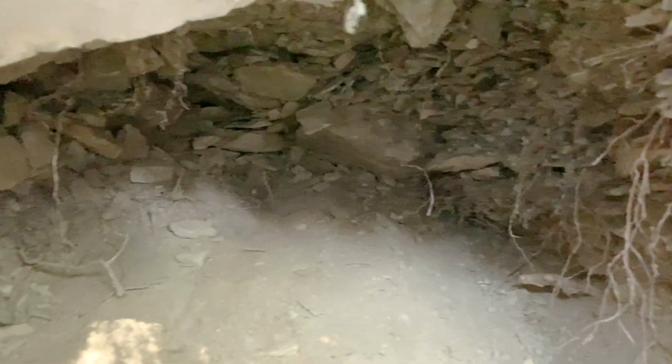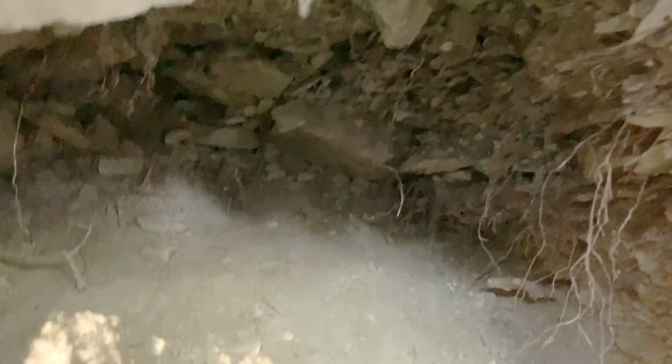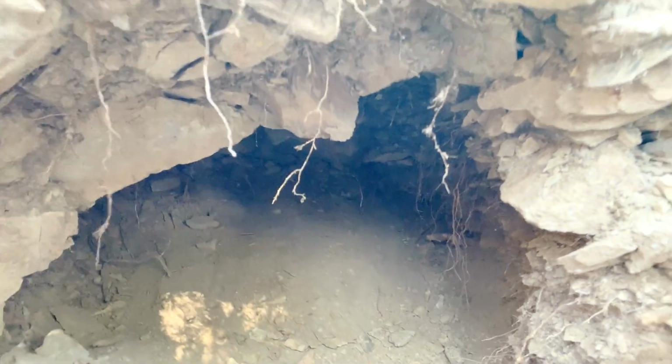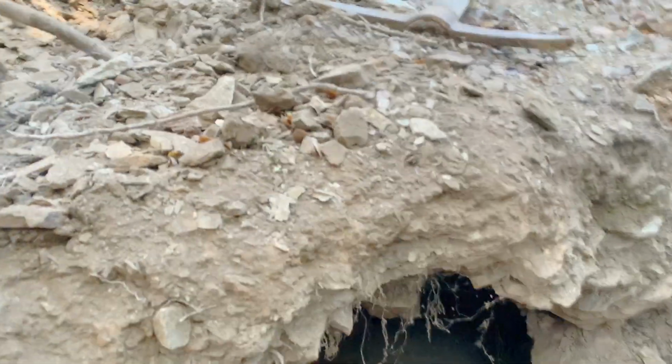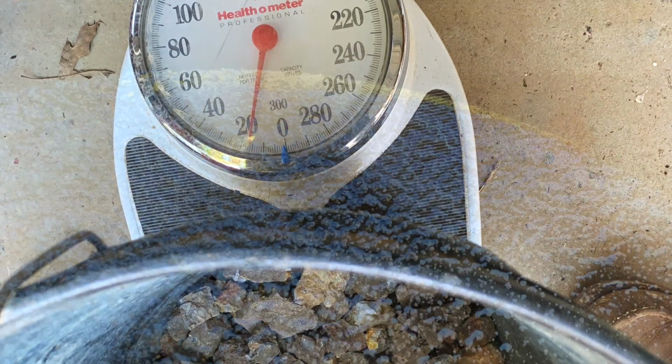I do know that, back in the day when we first bought this place, I'd cut a little trail down in there. So it's probably my fault. I probably pushed all that stuff into that trench. Now I'm paying the price digging it back out. But there's what I brought, and there's what came out of that. I think it was 14 pounds.